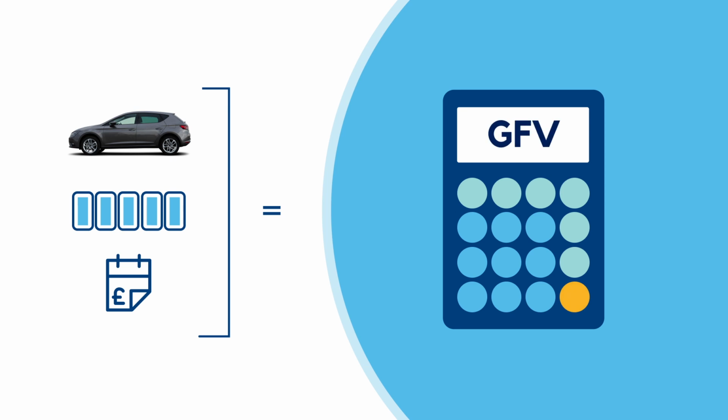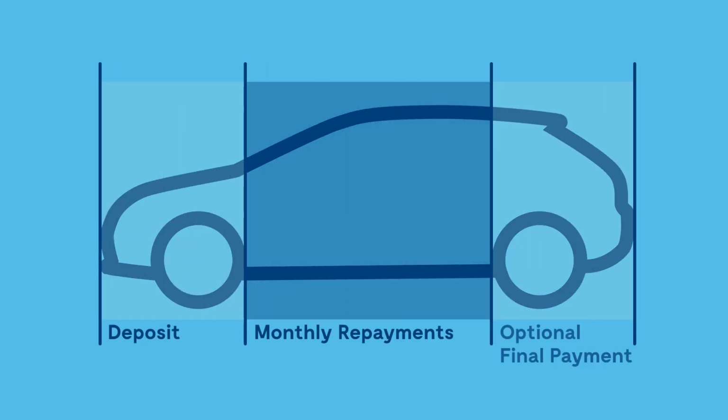also called the GFV. The GFV is a forecast of what the car will be worth at the end of the agreement. This tells you from the outset what the optional final payment will be if you decide to keep the car. You will never have to pay more than this amount because it's guaranteed by the finance company.